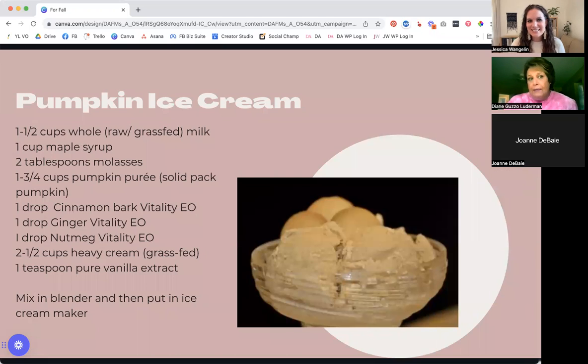And then you're going to top it all off with pumpkin ice cream. I know. Oh my gosh. Who has an ice cream maker at home? We do not have one, but I saw this and I think, get it. An amazing gift for the kids. They would just love it. Can you imagine if we could make our own ice cream? But it says to put it in a blender, or blend it, right? And then put it in the ice cream maker. So a couple different things in there. Again, cinnamon, ginger, nutmeg. This flavors your food.